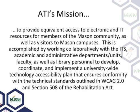I'm not going to read this word for word, but I'll tell you generally what our mission here is at the Assistive Technology Initiative. We're basically in charge of technology accessibility here on campus. So we work with different units, that's academic units, that's non-academic units like ITS, and maybe library personnel, other units on campus to deliver a strategic plan for information technology accessibility on our campus.